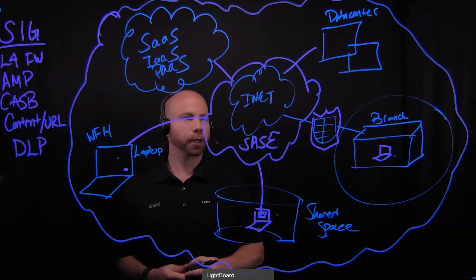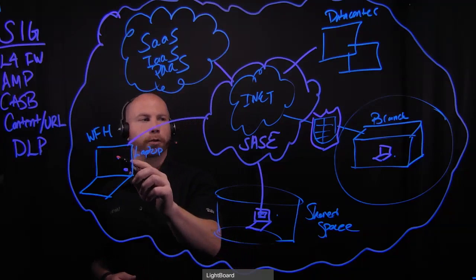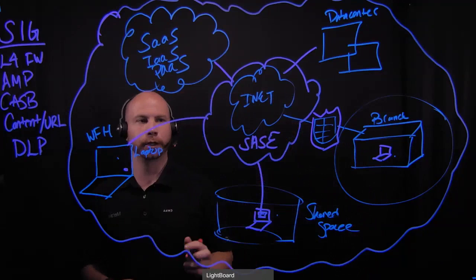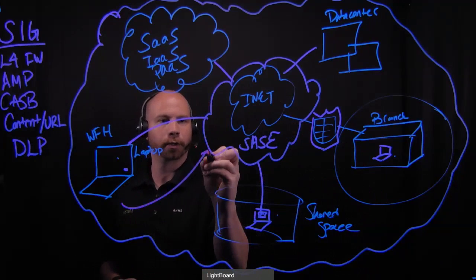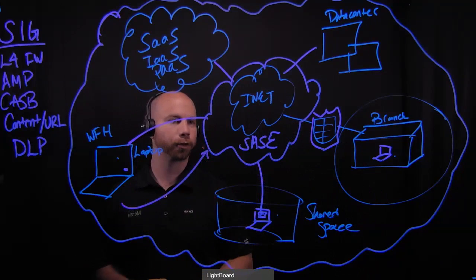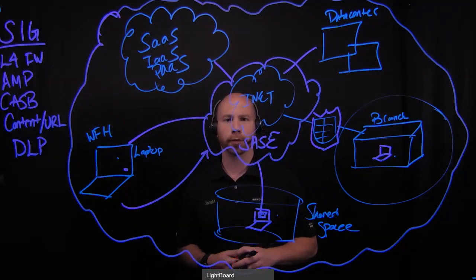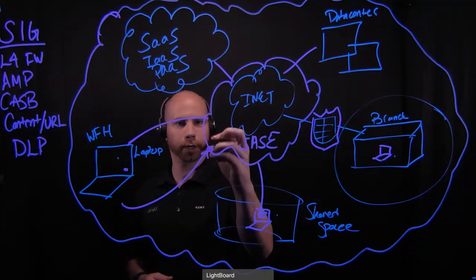So let's go through an emulated example of a day in the life of a work from home user who's going to roam from working from home to a shared space to my branch, all under the same SASE environment. Let's say I am working from home on my laptop and I get access to the internet. What Umbrella and SIG is going to look for is the nearest point of presence in the Cisco private cloud. Cisco's done a good job of creating major points of presence throughout the United States and globally, your on-ramp to their private network. So as you create that tunnel to that SASE proxy, you are hitting a Cisco private cloud.